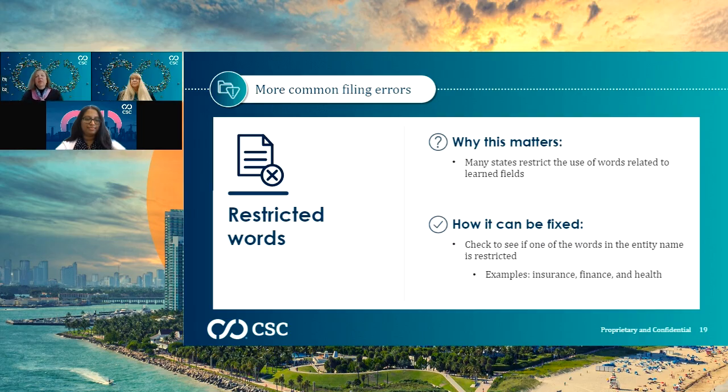So I know that Ruth wanted to talk a little bit more about this. Ruth, what else do you want to add in? Just to say that for Delaware, the most common one we see is bank. And anytime you use bank in the name, they will require you to submit a bank commissioner form. And then the state sends that to the bank commissioner's office, and they will decide if they approve or deny use of the name.